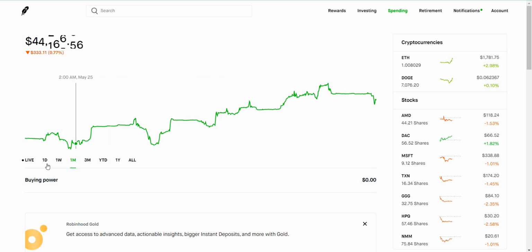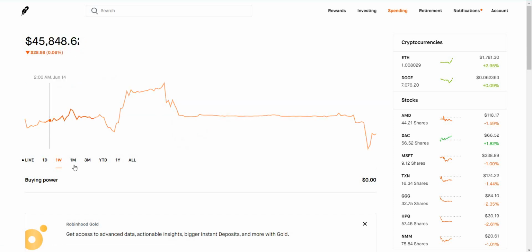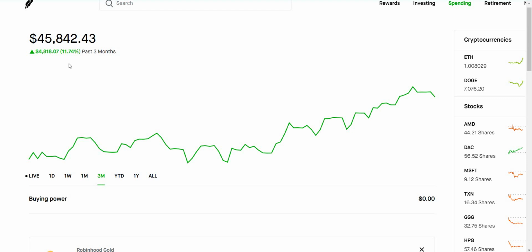Let's show you guys my portfolio. So one day, the market is actually live right now. We're down $300. If you look at it for 1 week, I'm down 300, and then for 1 month, I'm up around 2,300 or 5%. Let's look at it for 3 months. I'm up almost 12%.